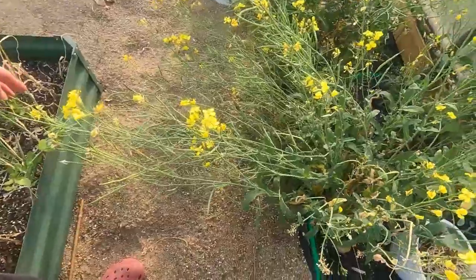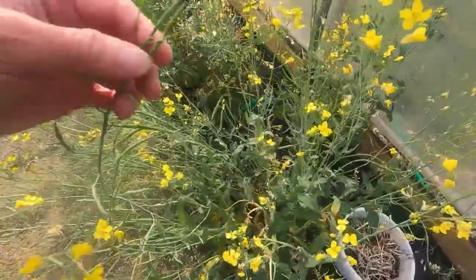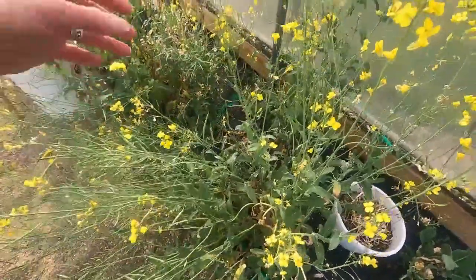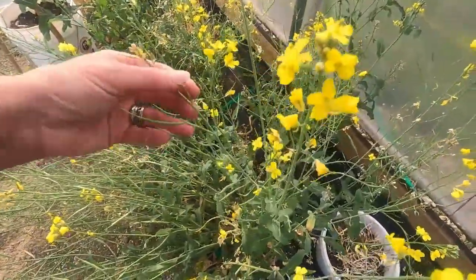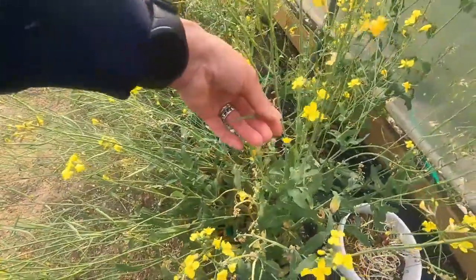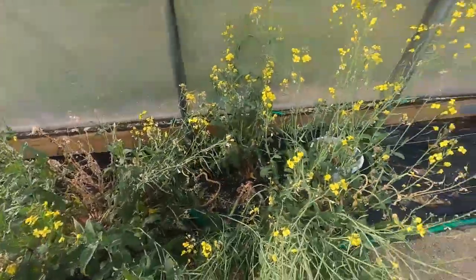A bunch of broccoli that has gone to seed. Again, I'm waiting for it to form these little pods, which I don't see any yet. Don't see any that are fat. These are the pods, but none of them have fattened up yet with seeds. So I'm going to save some broccoli seeds. I'll pull most of these. I'll just keep one or two of them again so I can save some seeds.